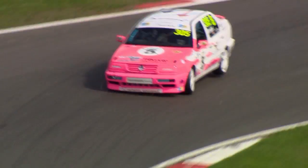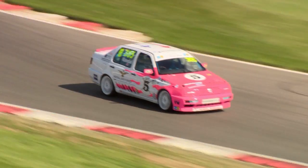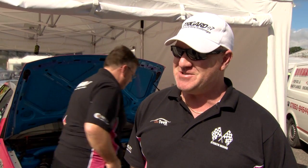We purchased this car about 18 months, 2 years ago. We actually ran the car 20 years ago when it was in the VW Championship then. We've put it back into period livery. It was David Pinkney that drove it then. Myself, Andrew Dean and David now own the car, and we're just sort of taking turns, having a little drive in it and having some fun.